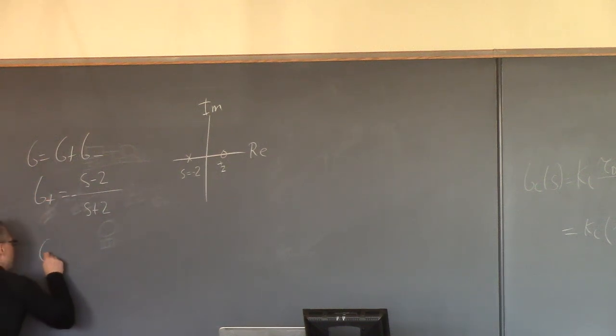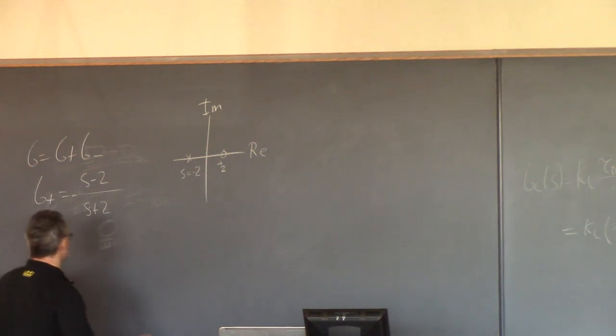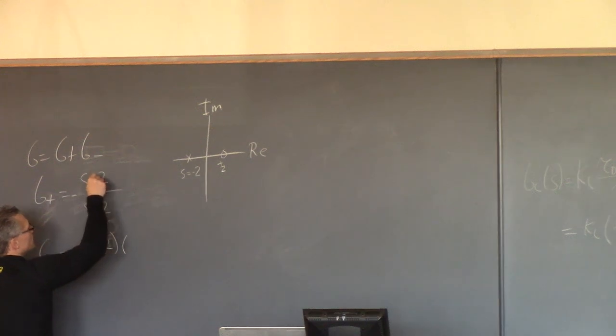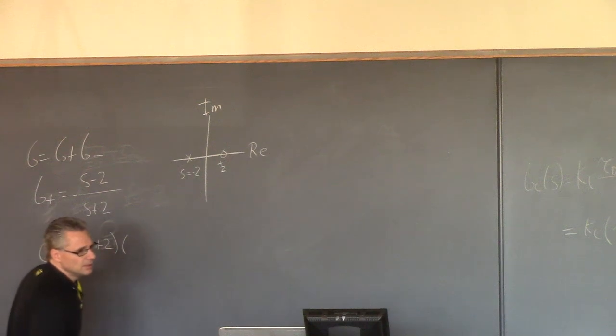The G minus, obviously, is going to be the same transfer function I gave you, except the S minus 2 is going to be replaced by a minus S plus 2. Okay?